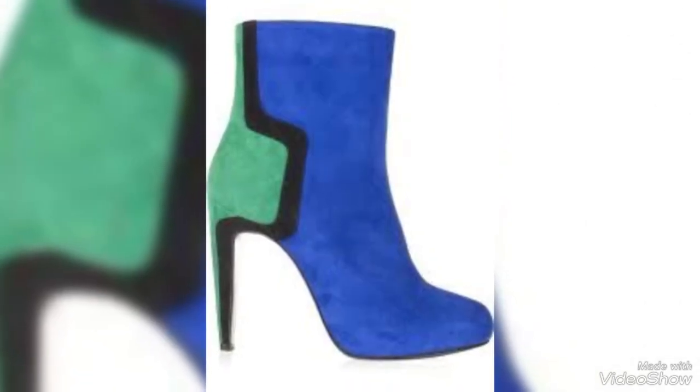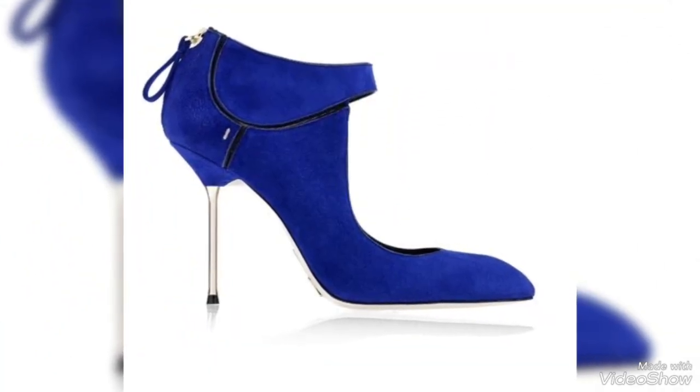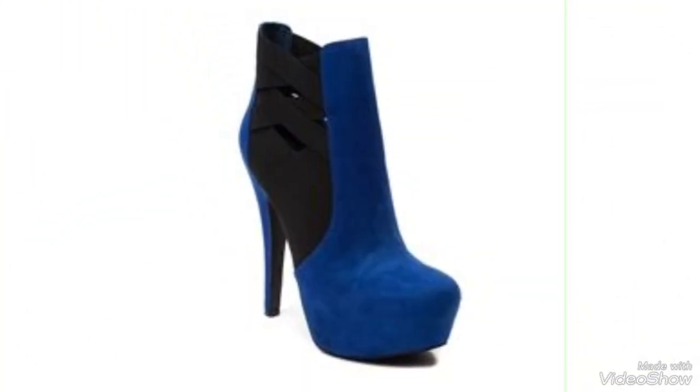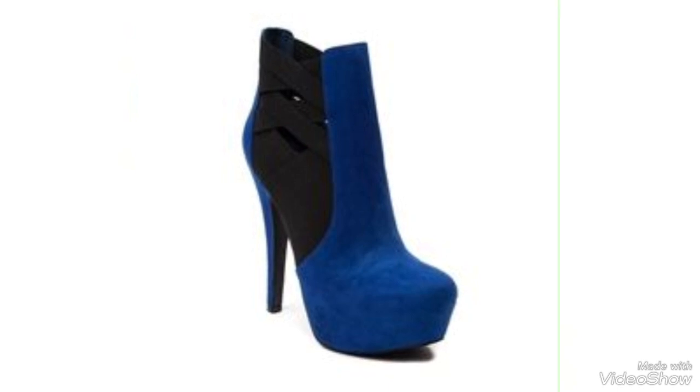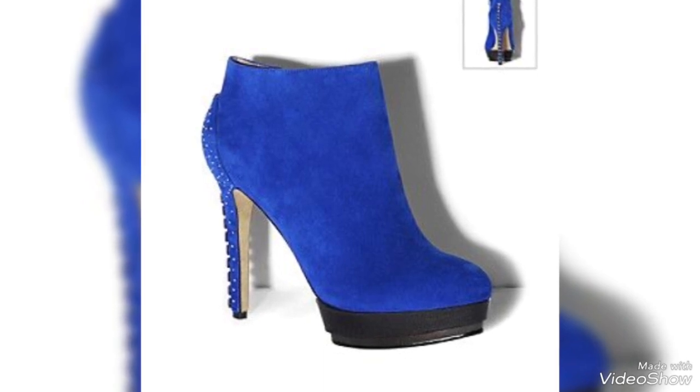Fashion trends can influence the popularity and design of blue heels. Different shades of blue may become more fashionable during certain seasons, and unique features or embellishments may be in vogue. If you plan to wear blue heels for an extended period, consider using insoles or heel cushions to enhance comfort. Practice walking in them to improve stability and balance.